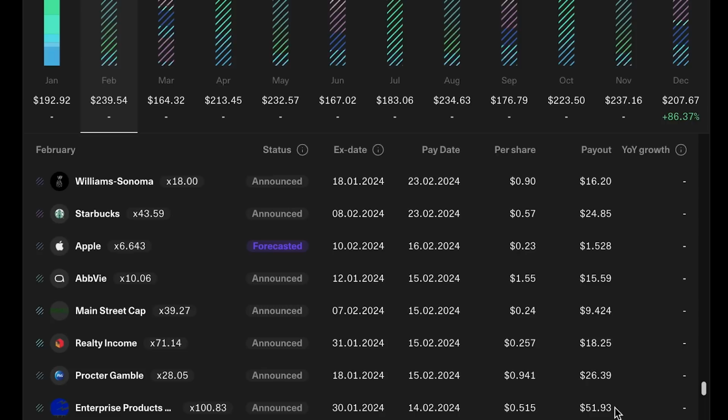And then a week later, starting on the 14th, guys, it looks like we're going to have a really good few days of dividends, starting with this payment right here from EPD. That'll be about $52 on the 14th, and then the 15th of February is going to be really nice. We've got Procter & Gamble, Realty Income, Main Street Capital Corporation, and AbbVie all paying on the same day, so that'll be a really nice day of dividends. And we also have one, not a big one, from Apple on the 16th, one day later, for about $1.50.